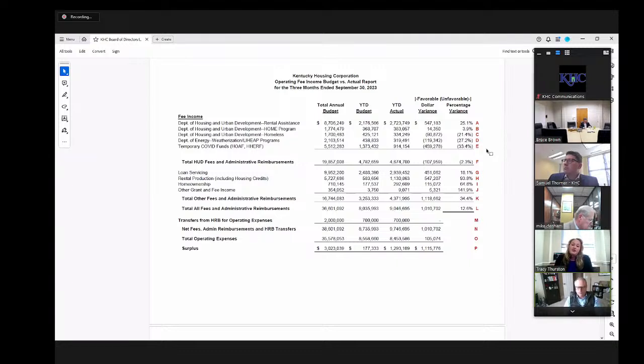Line E, temporary COVID programs, is $460,000 unfavorable to budget. This is mostly our HOPE program, the homeowner assistance program that came in as a COVID program to help homeowners prevent foreclosure. This program is moving slower than anticipated. There are other resources out there, other ways to help borrowers become current.